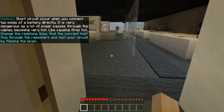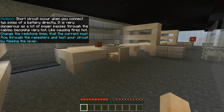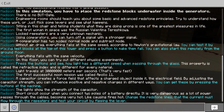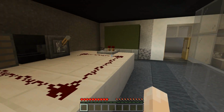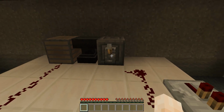Short circuit. Short circuits occur when you connect two poles of a battery directly. It is very dangerous as a lot of power passes through the cables, becoming very hot, like causing fires hot. Change the redstone lines so that the current must flow through the repeaters and test your circuit by flipping the lever. Wait, what? Why did it explode?